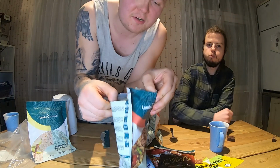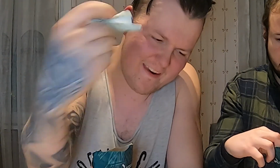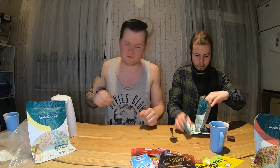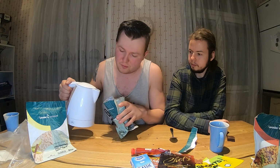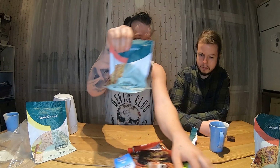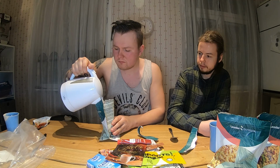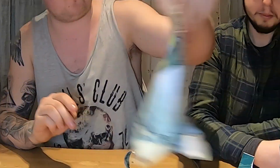This is what the inside of the bags look like. So, now when we have filled these with water, we are just gonna let them stay here for a while. I'm gonna put these over here and I'm gonna fill it up for my friend Eddie. While we wait for these to finish, we are gonna try these other products over here. This always smells so good. Oh yeah. So, these are gonna chill here for a while now.